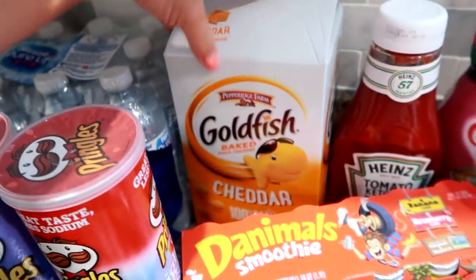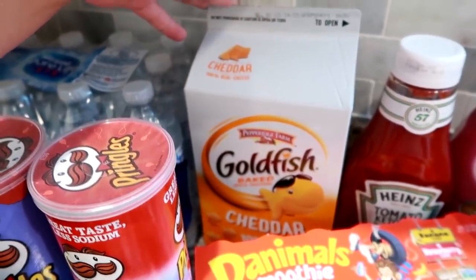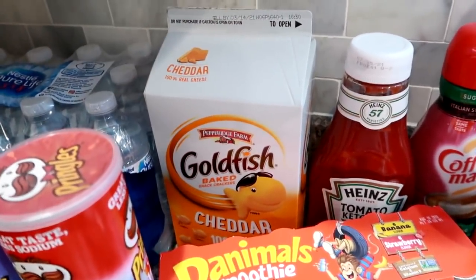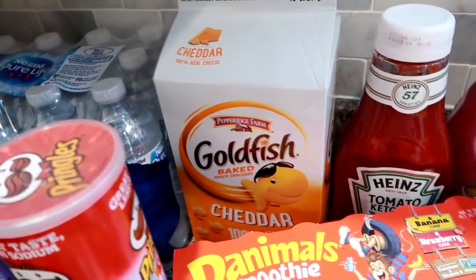Big box of goldfish because my son loves goldfish, and I did want to get a little bit more. We still have about half a box from the last time I purchased them a few weeks ago, but I wanted to get another one because we're having friends over Friday. They've got 3 younger kids that love goldfish, so I just want to have them.